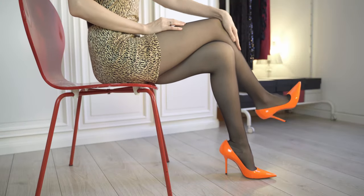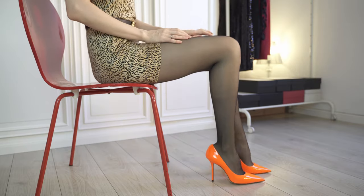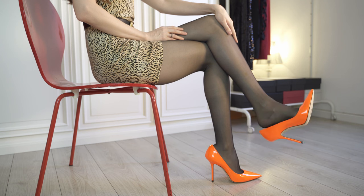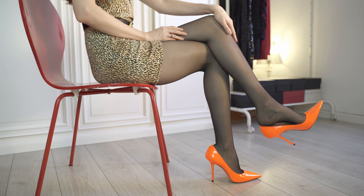Maybe let's see what this outfit and the new shoes look like with black pantyhose. I think these shoes look great with bare legs or either pair of pantyhose, but let me know what you think in the comments.